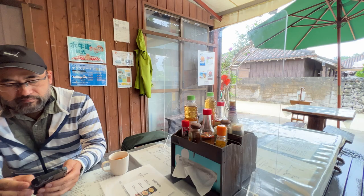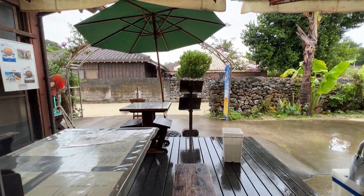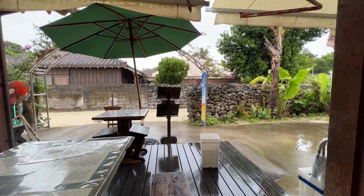This place is called Shiranegan. And yeah, it's right in the residential neighborhood. We definitely came on off season for sure. And of course on a rainy day and the weekday. So off season, weekday, rainy day, no wonder like most of the places are closed.